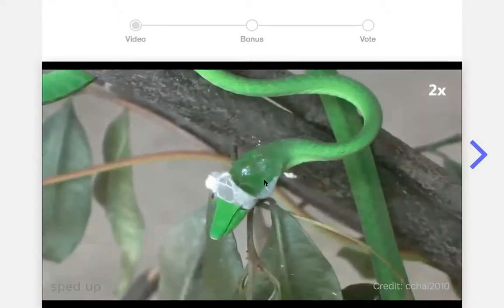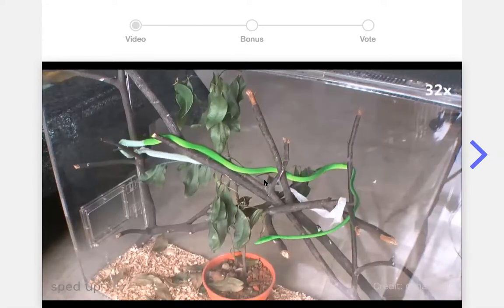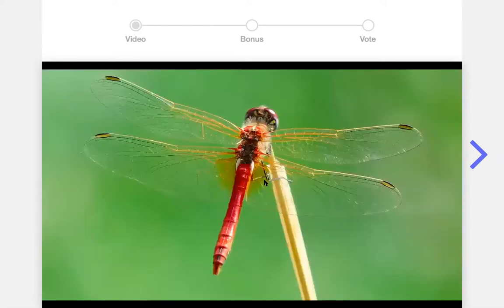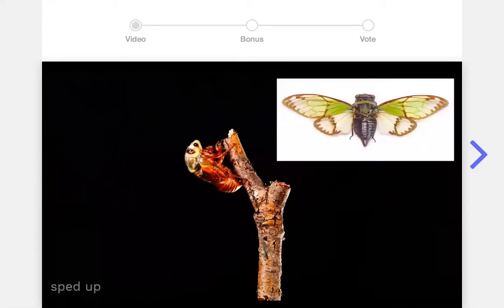Shedding starts at the snake's head and can take hours or days for the snake's old skin to be fully left behind. And it's not just snakes that do this. Insects do too, like dragonflies, for example. You can sometimes find the shed skins left behind by them, sitting on the tops of tall grass. Or in many parts of North America, you can find the shed skin left behind by this, a cicada. Wow, look at that.